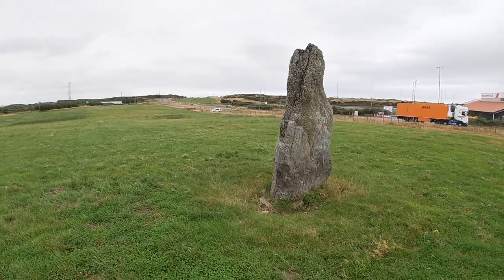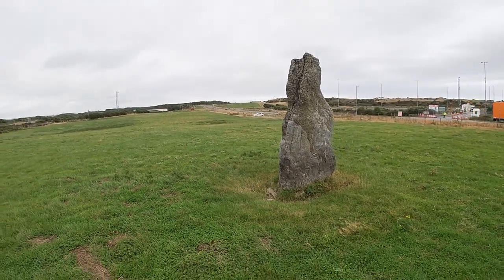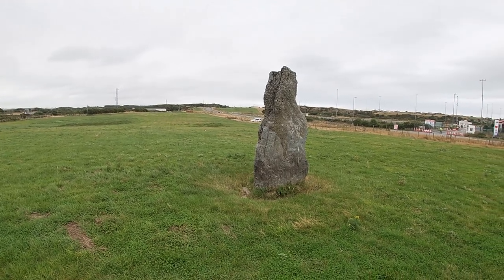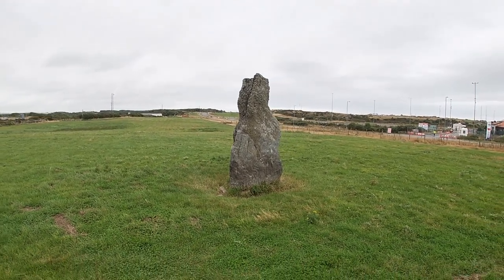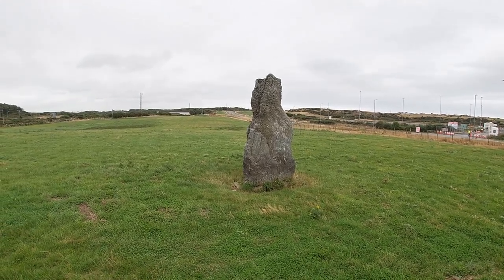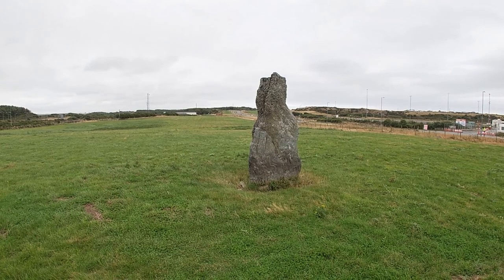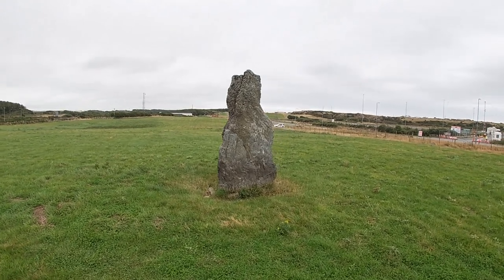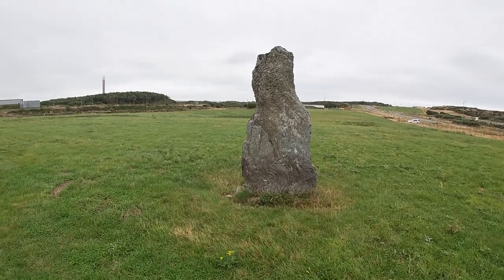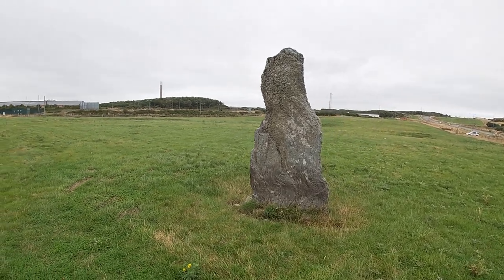Now it's got modern lorries going past it, probably connected with the ferry, with the lorry port being there. Well, that's Mawr standing stone.